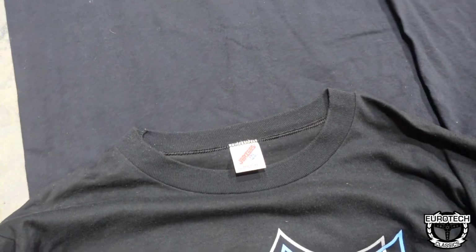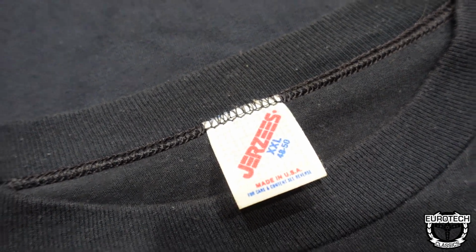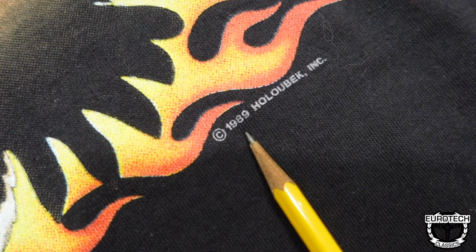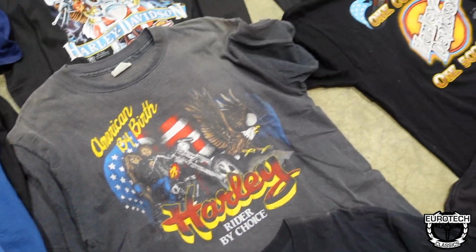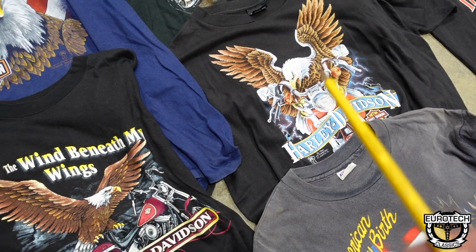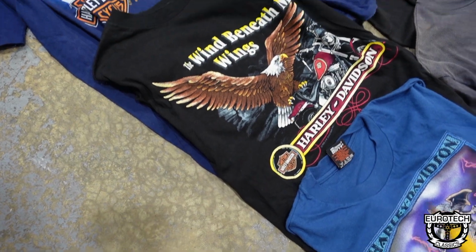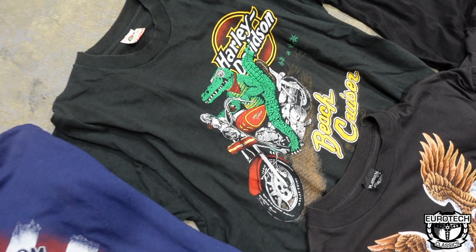And obviously the majority of them are single stitch, made in USA. Some of these old, Jersey style, some of the old Harley stuff, 1989. 85, 86, there's another 3D emblem there. So that makes 13 of them. 1990, 1988. All right.